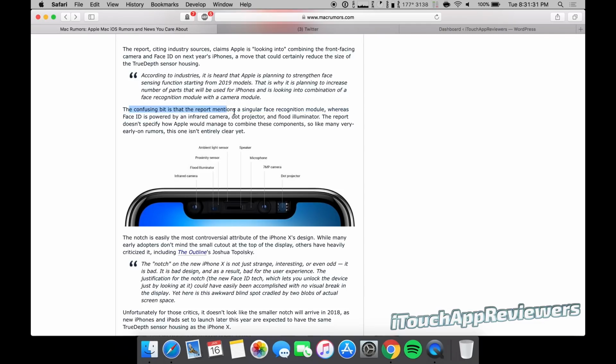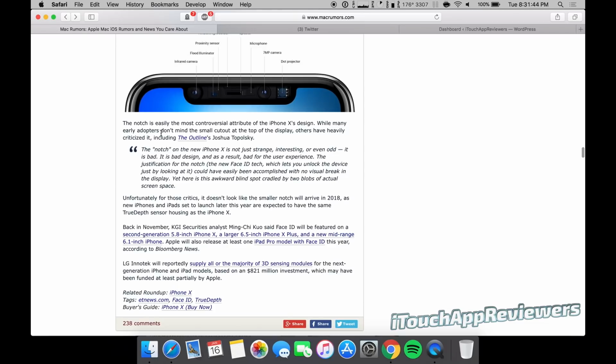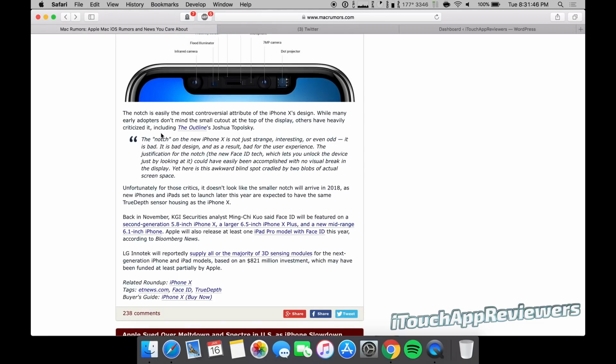And you can see here the confusing bit is the report mentions a singular face recognition module, whereas Face ID is powered by infrared camera, dot projector, and flood illuminator. It doesn't say how it can do this, but again, it's not clear, and it is a very early rumor, so this may not come true, but there are a lot of people that hate the notch.